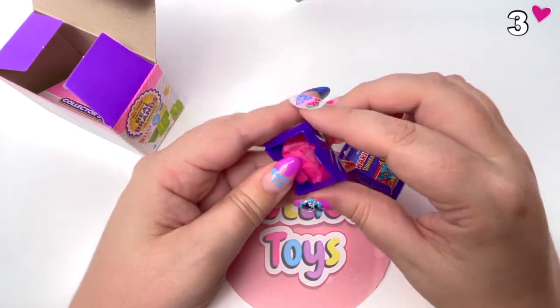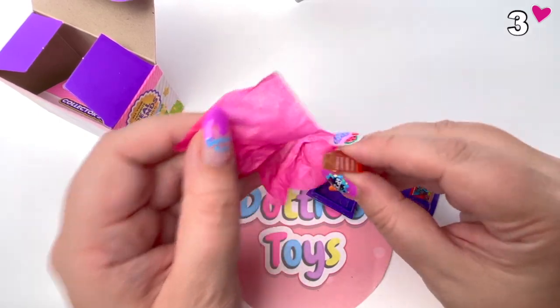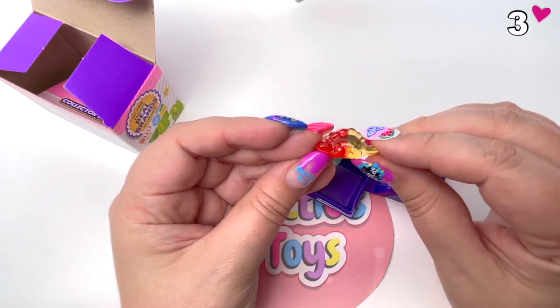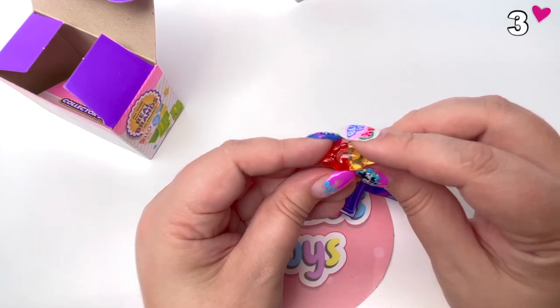Yay, the dinosaurs. Out of all of the gummy pieces, this one is definitely my favorite. I mean, look at this. So on this side, of course, it's like the dinosaur, but on the other side, there's the face. And it's shaped like a dinosaur. This is so stinking cute.